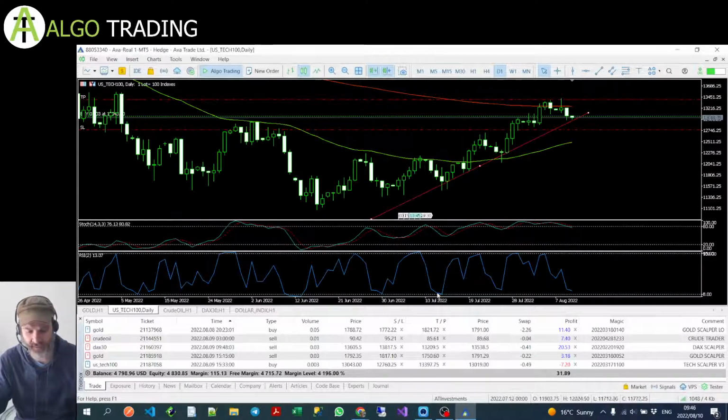So you look here, it broke the 95, you take this little short, and it's just a continuation move. So you look for above 95, below 5, and you're good to go. There's probably a 75% chance that there's going to be some sort of reversal.